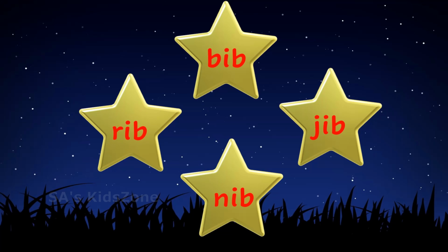Children, practice these words every day. Yes, it is so important because learning phonics and beginning to read is huge milestone.